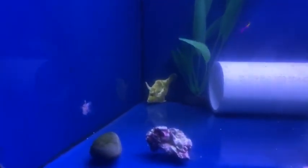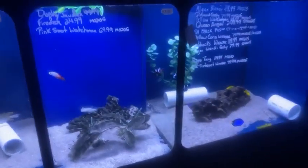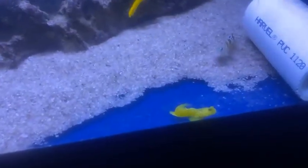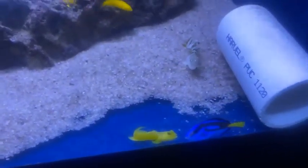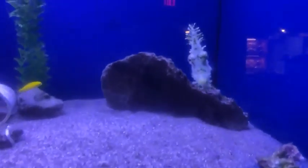As an aptasia eating filefish. Got some yellow Watchman gobies that come in, really good size instead of the teeny weenies. And that's a ward-eye goby. This guy we featured on a video last week.